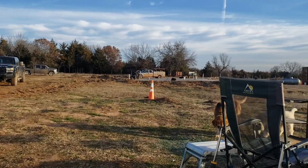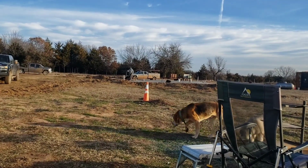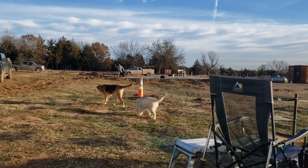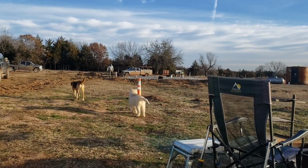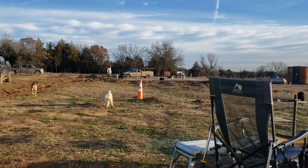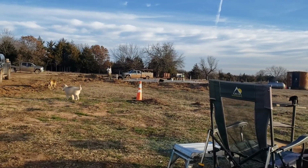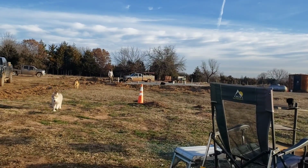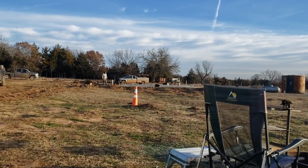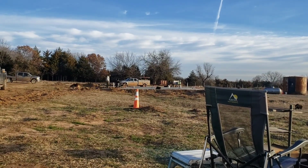Okay, guys, it's the next day. The guys are out there taking forms off of the building, off our concrete slab. Everything went well. It's still, you know, very green, obviously. We can walk on it without doing any damage to it. You can't scrape anything across it. And of course, we cannot put the building on it yet.